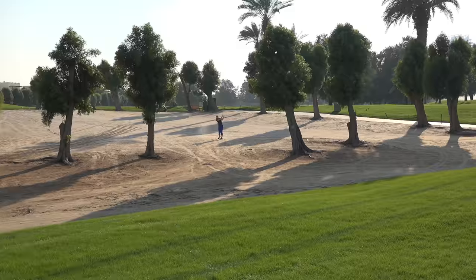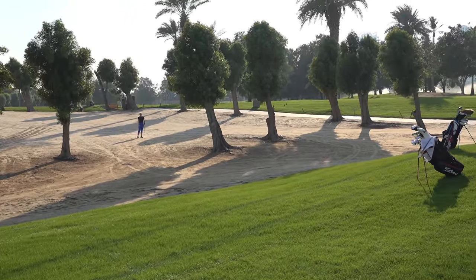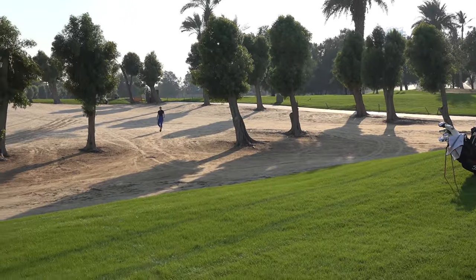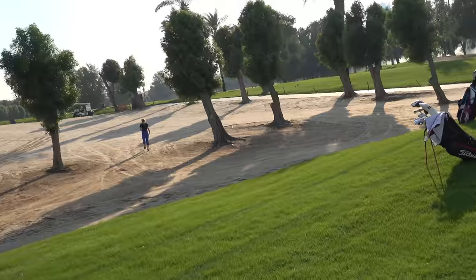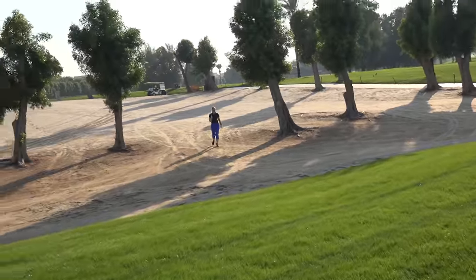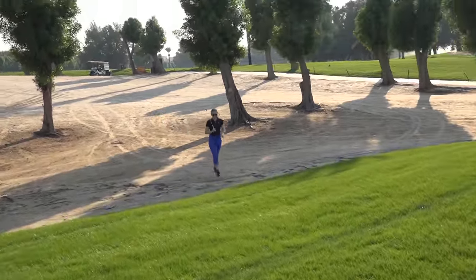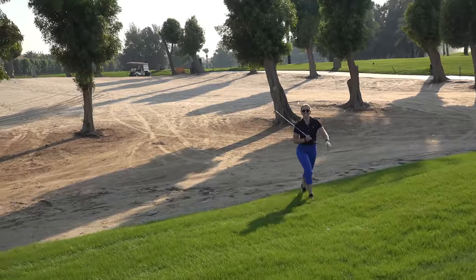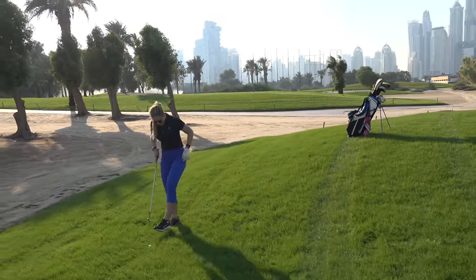Oh, a little bit heavy. Unlucky. That's so hard, that shot. It's like hard packed sand. So it's very soft under the feet, but it's also quite firm. So you catch it a tiny bit soft and there's absolutely no giving it whatsoever. It's like a 40 yard bunker shot out of hard sand. Unlucky. That was brutal. Take two.